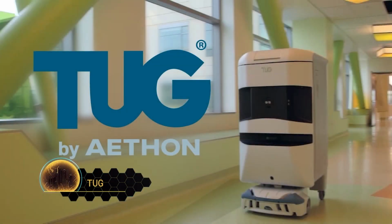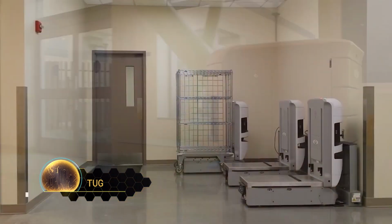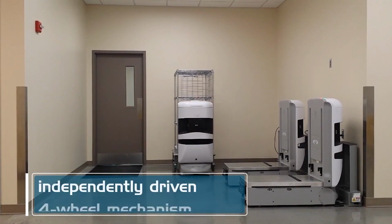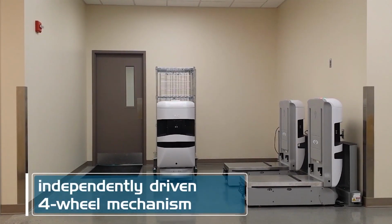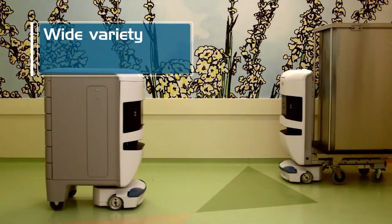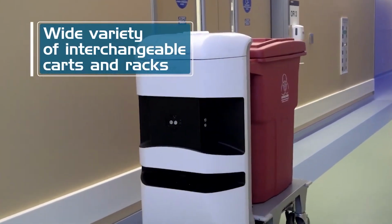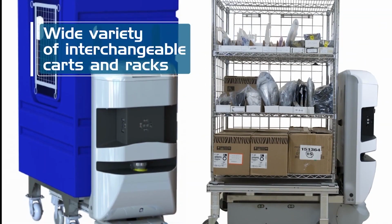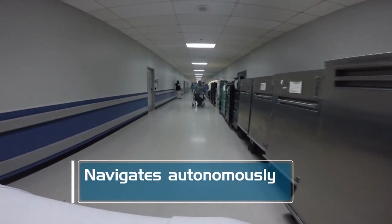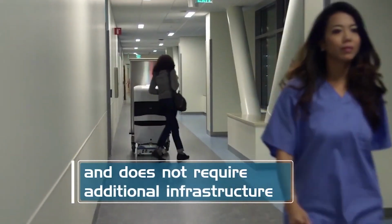Number 3. Tug. Moving materials like food, supplies, and other items around the hospital is a drag on efficiency. A typical 200-bed hospital is thought to carry food, linens, lab samples, garbage, and other commodities at a rate of 53 miles per day. Tug, an autonomous mobile robot created by Aethon Inc., is intended to transport supplies to locations where they are required, relieving staff members of strenuous physical labor and enabling them to concentrate on patient care.